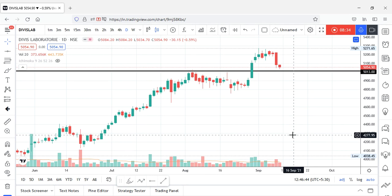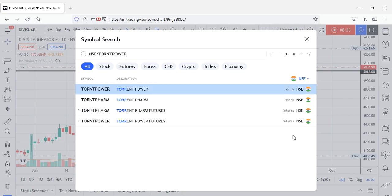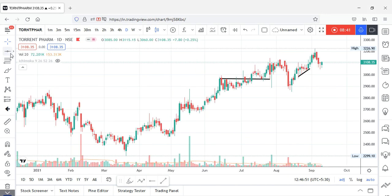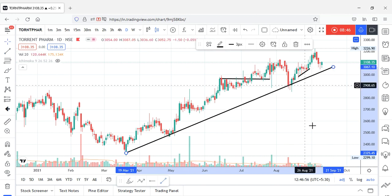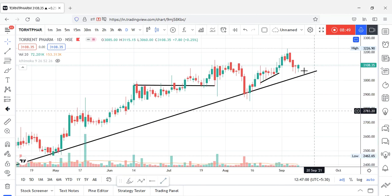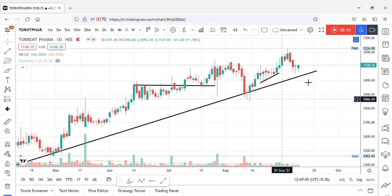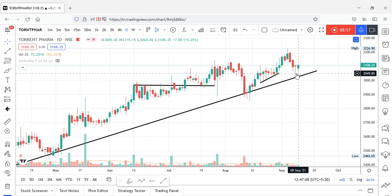The next stock I wanted to discuss in the pharma space would be Torrent Pharma. Let me show the chart first. If you can see, Torrent Pharma is trading near the rising trend line, if you draw the rising trend line. It tried to form a doji in the Thursday session, followed by a green candle in the Friday session. So I think Torrent Pharma will be a stock on my radar, with a stop loss below 3050. Those having Torrent Pharma can definitely keep a trailing stop loss at 3050. And if these levels are held, we may see a good bounce towards 3220, 3300 odd levels.